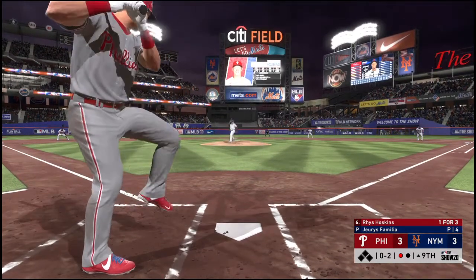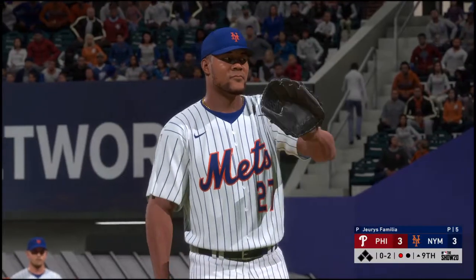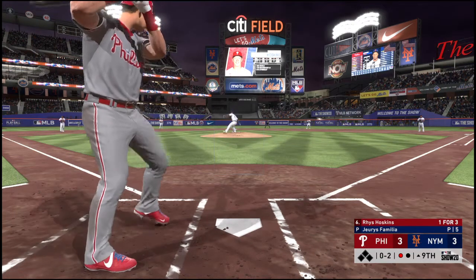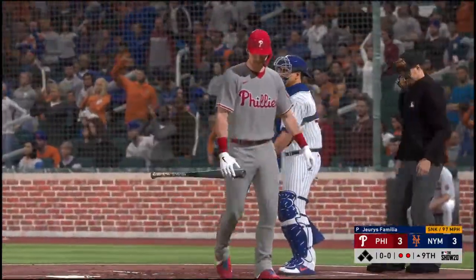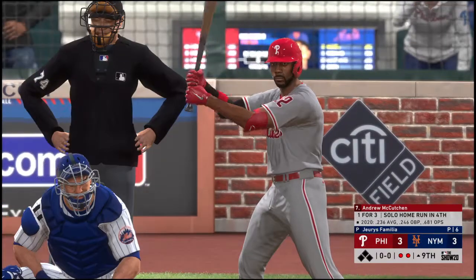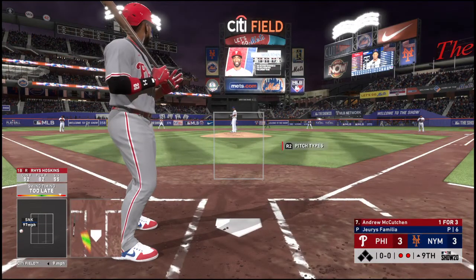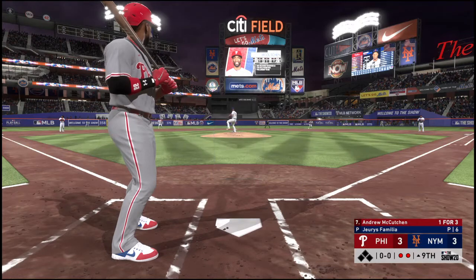Here it comes, 0-2. Fouled away. The 0-2 once more is swung on and missed. Strike three. Really good pitch right there. So you're moving the ball all around the strike zone, and then what do you do? You come in. That's a hard pitch for any hitter to do anything with. Just really makes it difficult to get that bat head out.